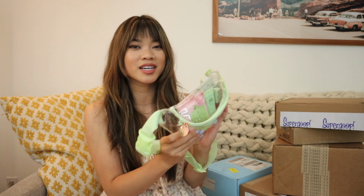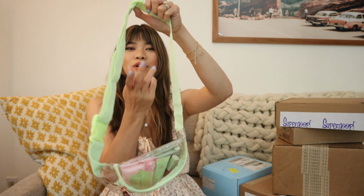So this is a clear fanny pack, which I feel like would honestly be perfect for concerts. Not that there are any concerts going on right now, but when I went to Ariana Grande last year, you were only allowed to wear clear bags into the arena. And so I feel like this would be the perfect clear bag because it's a fanny pack, or you could wear it as a little crossbody, because who's wearing fanny packs as fanny packs? I feel like all of the trendy bloggers are wearing them as crossbodies. I think it's kind of cute. I'm kind of into it.